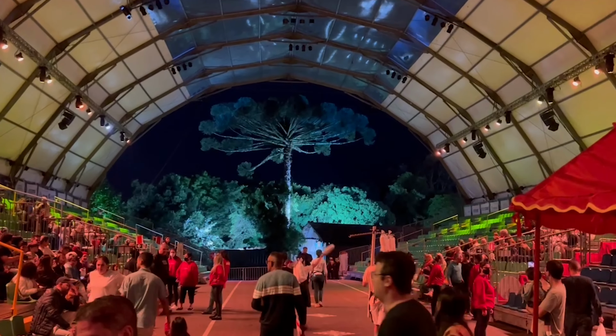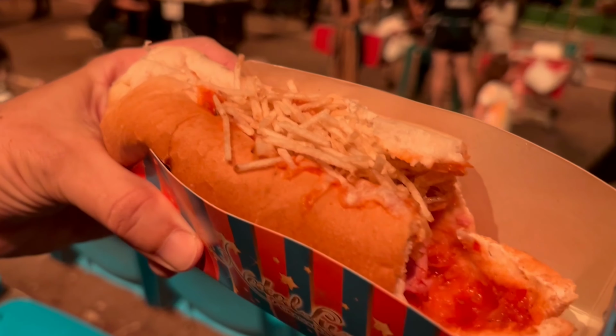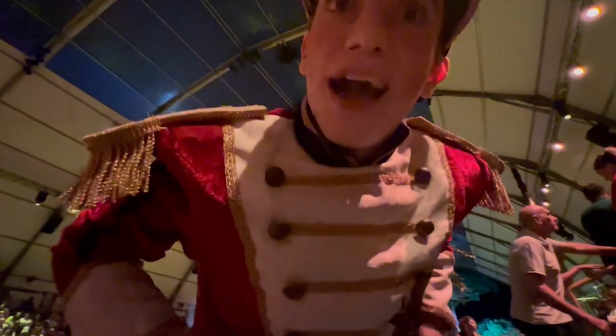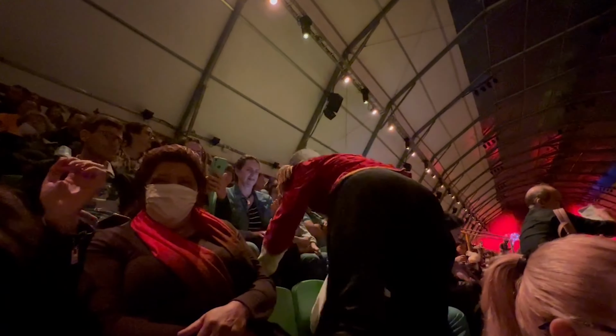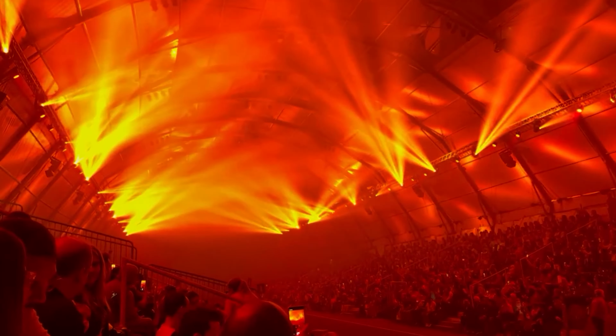So I got there at 7 p.m. to watch my first show, the Grand Christmas Parade. Before the show, I had popcorn, guarana, which is a local soda, and a hot dog. It's all sold right there and then. The food stands are located very close to the audience area. The pre-show is also quite fun. So, are you ready for the show? Come along, let's go.